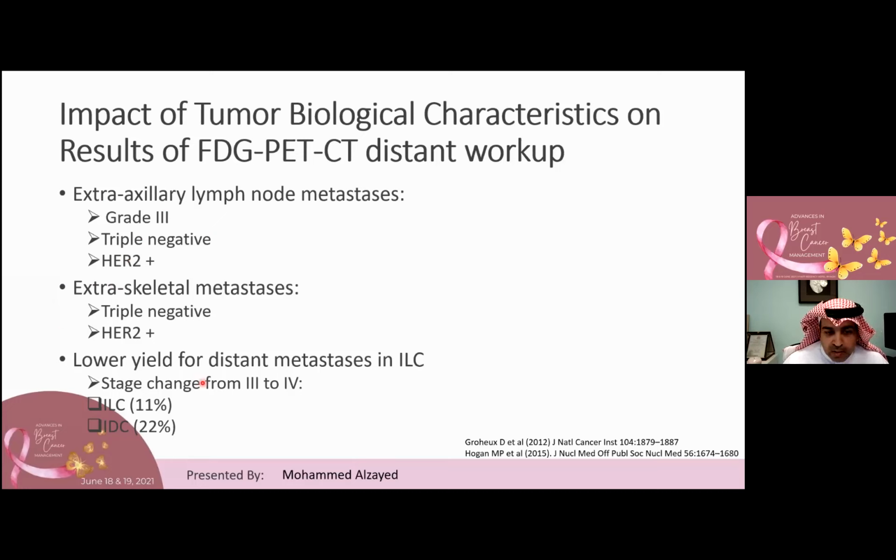The downside of PET scan is lobular cancer, where the stage modification is lower than ductal cancer. So in one of the publications, it was 11% as compared to 22% stage migration from stage 3 to stage 4.